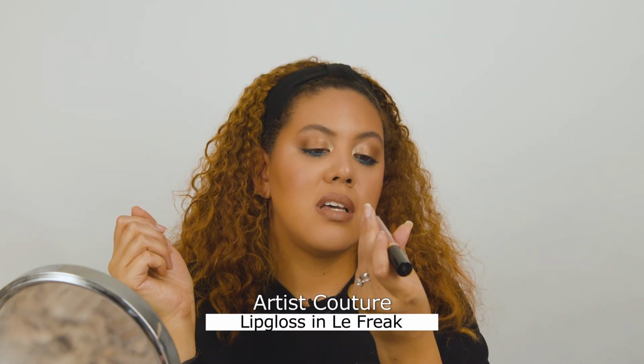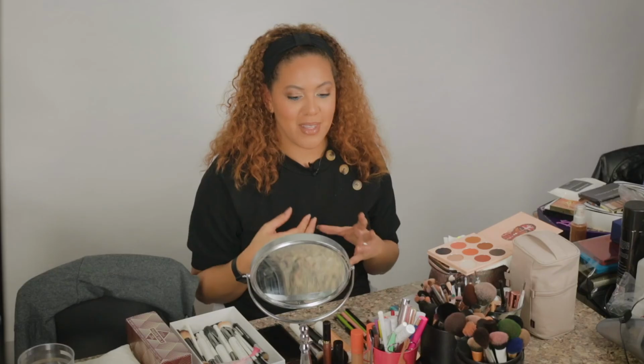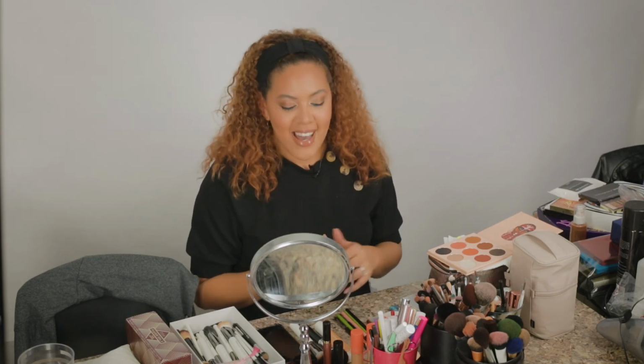I'm also going to use this lip gloss from his brand. The lip gloss name is Le Freak, and it's beautiful. It's gorgeous. I love juicy lips. I cannot live without lip gloss, so that's why I always end up using lip gloss, no matter the finish of the lipstick or whatever I use under. I always top it up with a lip gloss. For me, it's like a signature. I feel like it looks sexy.